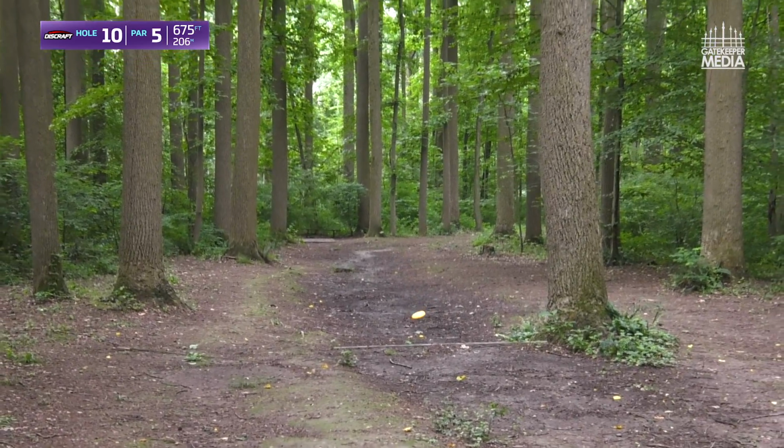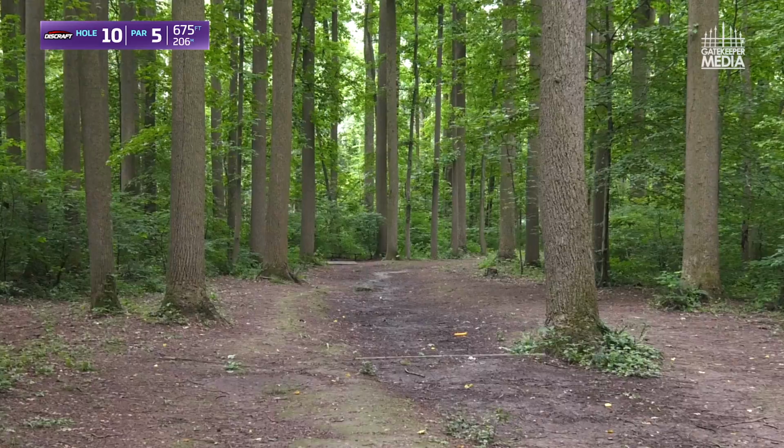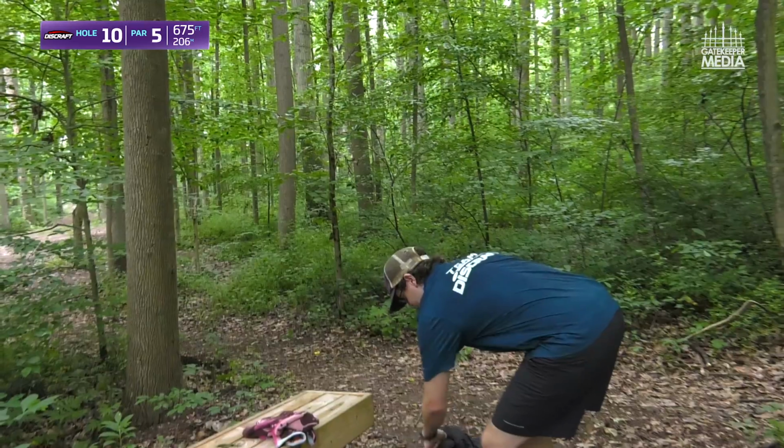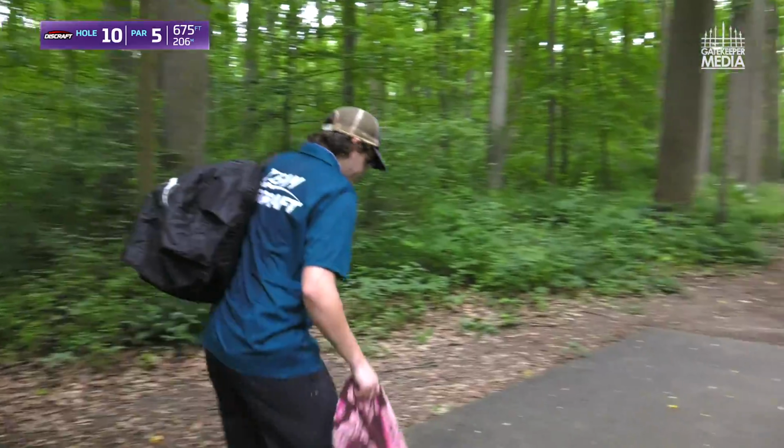I didn't really push the back edge, but there's a lot of fairway up there. It's pretty generous, so I should have a decent shot from there. It's a matter of what the footing is like.